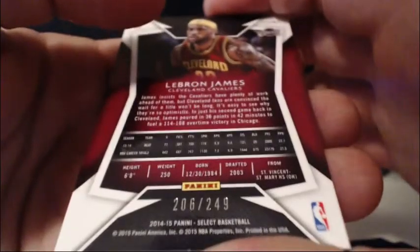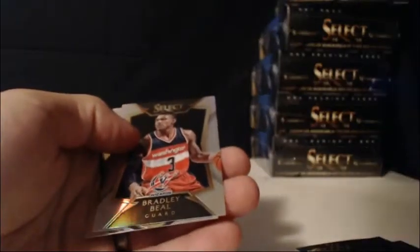for the Cleveland Cavaliers. Blue LeBron James, Matt H. And this is going to be numbered 206 out of 249. Last pack, box 1. Refractor Bradley Beal of the Wizards, Colin D. Box 1, one and done.